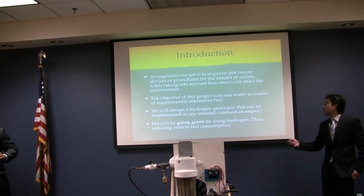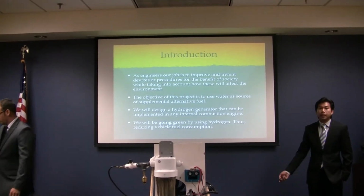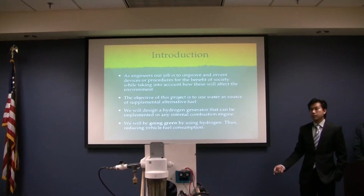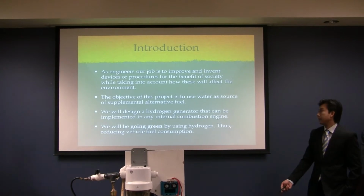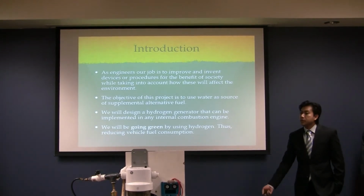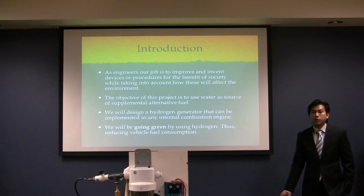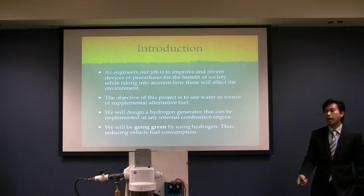Today we'd like to present you with an unprecedented, revolutionary device that could change the future of transportation. With that in mind, as engineers, our job is to improve and innovate different things for the betterment of society, and in consideration of the environmental impact as well. The objective of our Senior Design project is to use water as a supplemental fuel source. How do we do that?